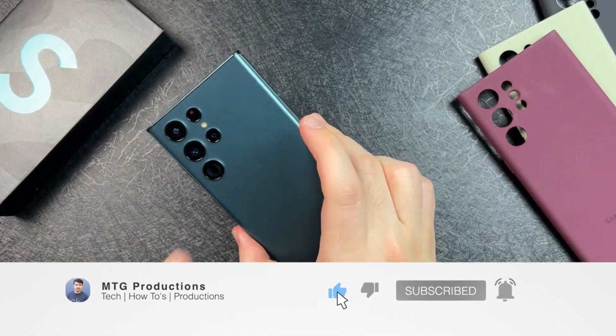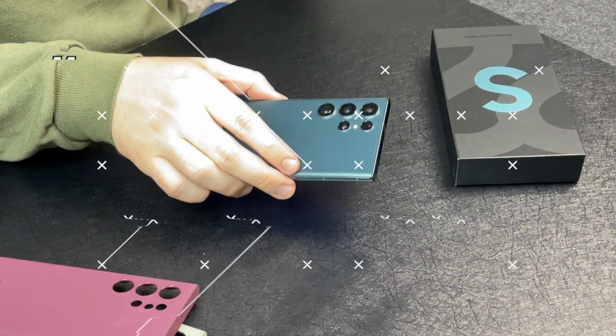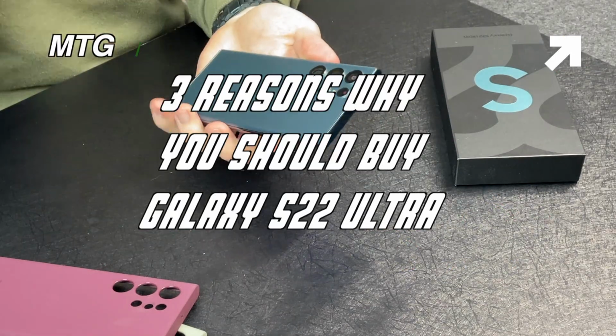So today I have the Samsung Galaxy S22 Ultra, and I want to talk about 3 reasons why you should consider picking up this device.